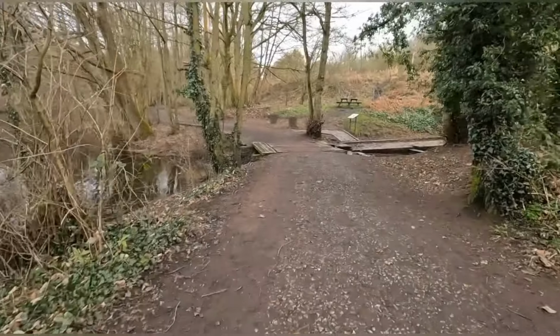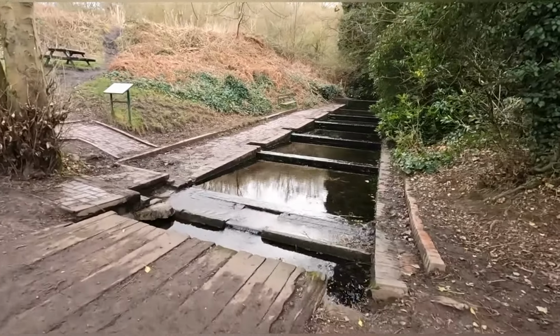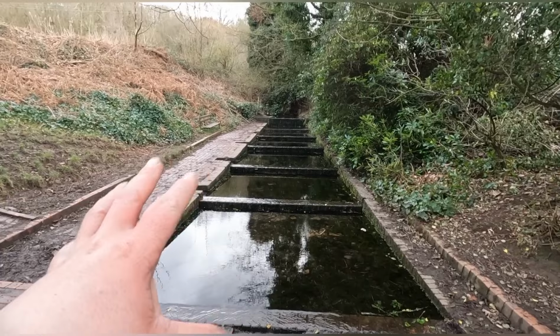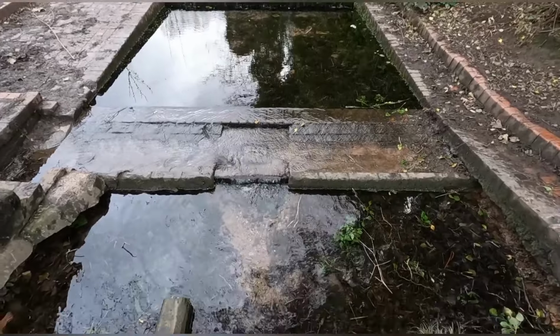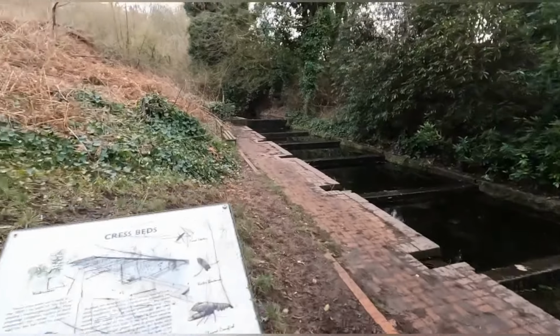And seeing this, what is this one here? Running all the way from there, look at that. That is really stunning architecture, that is. So these are actually known as cress beds.